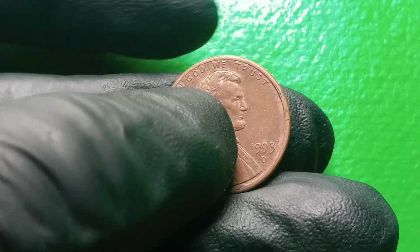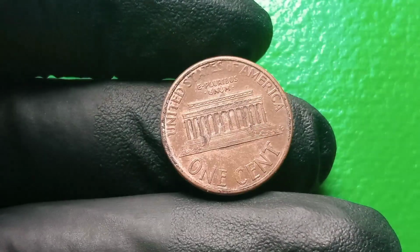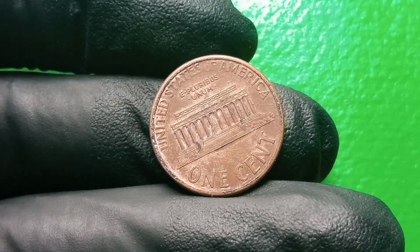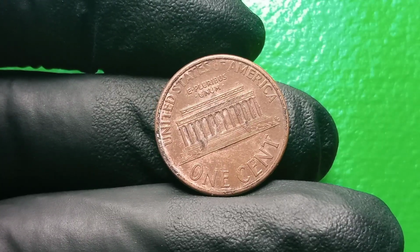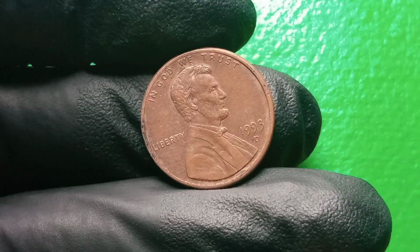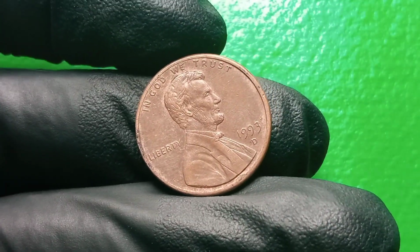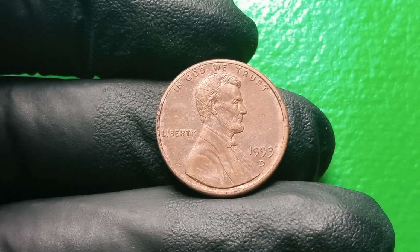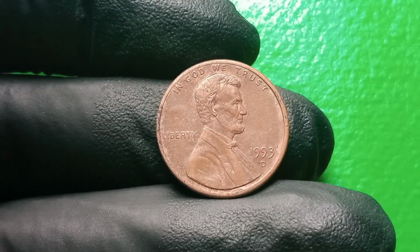And perhaps one of the most sensational error types for the 1993 D penny is the possibility of a mule error where an obverse die from one denomination was accidentally paired with a reverse die of another, creating a hybrid coin that should not exist. And while mule errors are exceedingly rare, the possibility that a 1993 D cent with such a mismatch slipped into circulation is part of what drives speculation and high valuation.